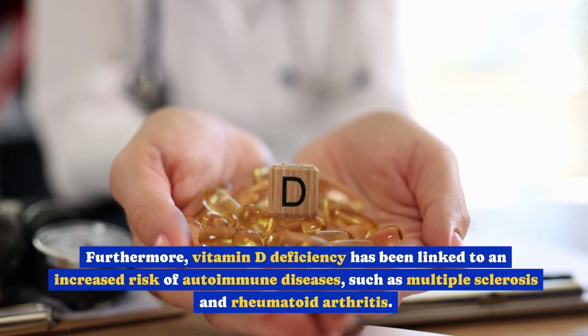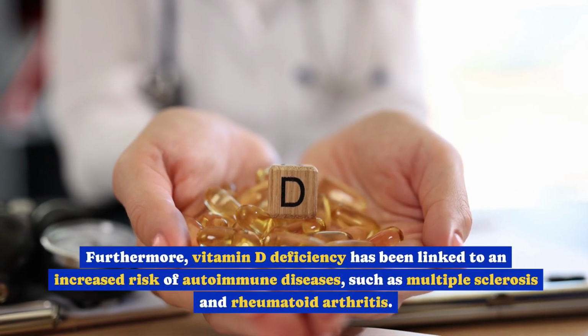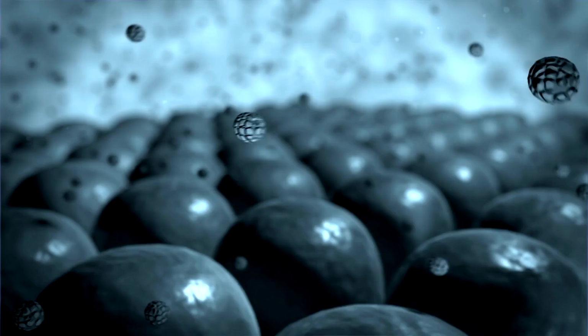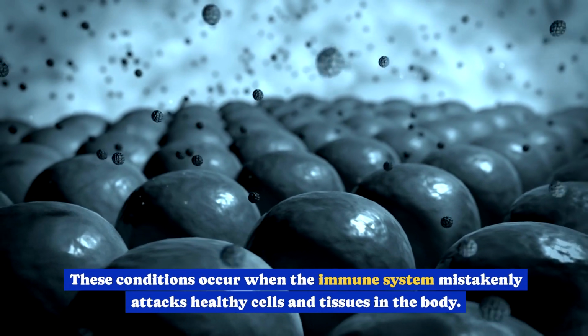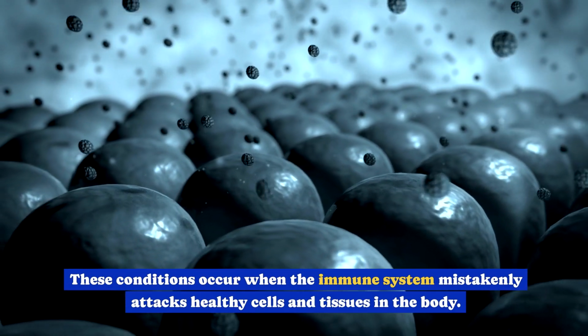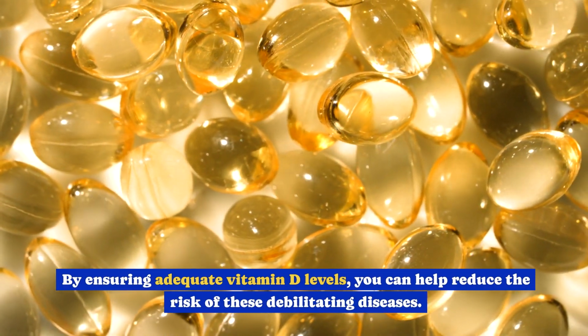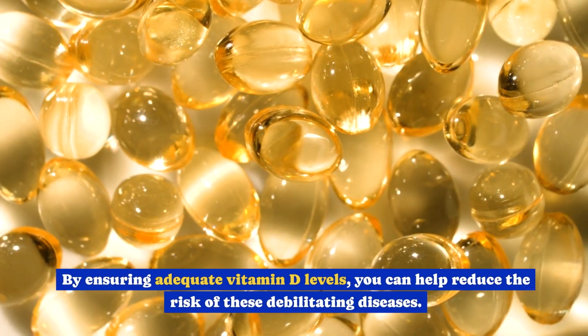Furthermore, vitamin D deficiency has been linked to an increased risk of autoimmune diseases, such as multiple sclerosis and rheumatoid arthritis. These conditions occur when the immune system mistakenly attacks healthy cells and tissues in the body. By ensuring adequate vitamin D levels, you can help reduce the risk of these debilitating diseases.